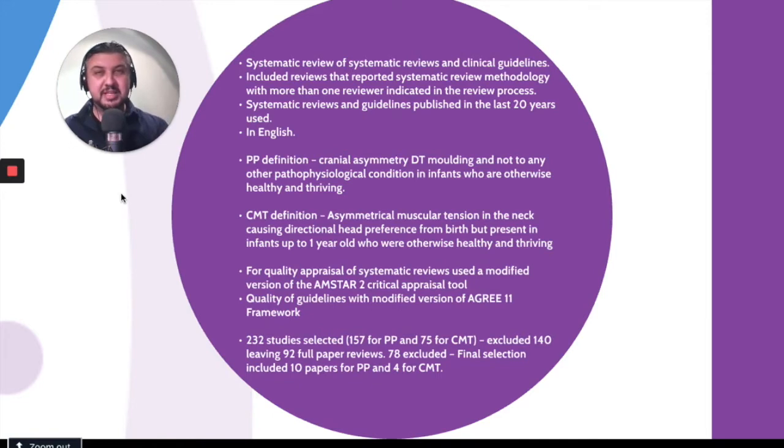So when we go through these outcomes, you're going to see that these are outcomes for these particular definitions of these particular problems. Okay, now also very important in the methodology, what kind of appraisal did they use? Because it's a systematic review. So what tools did they use to be able to work out that the reviews that they were using were actually worth their salt? So when it came to systematic reviews, they used something called AMSTAR 2, which you're welcome to go and look up. It's a tool that's used to tell how good or how bad those systematic reviews are. And when it came to the clinical guidelines, they used a modified version of the AGREE tool framework.